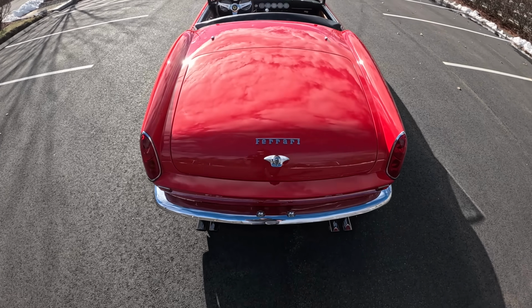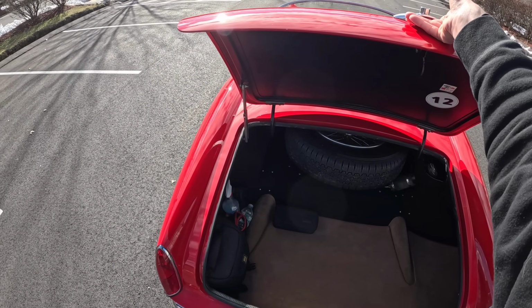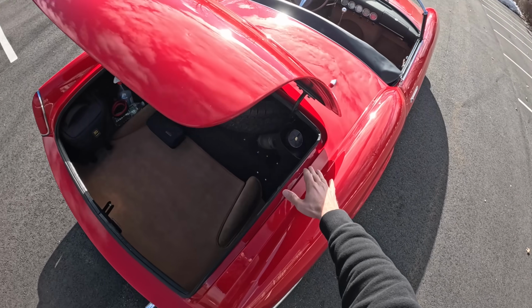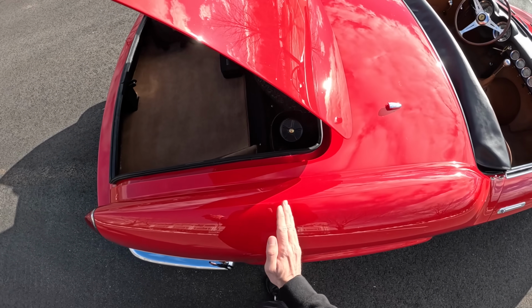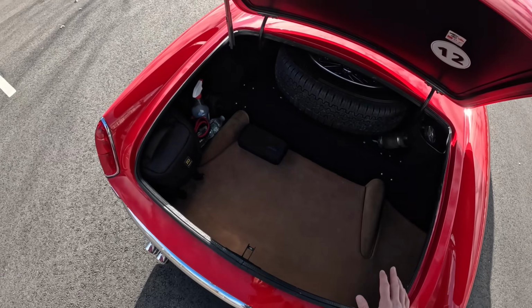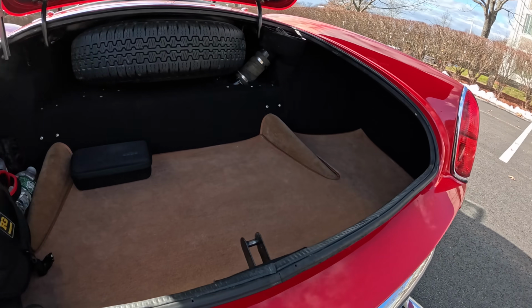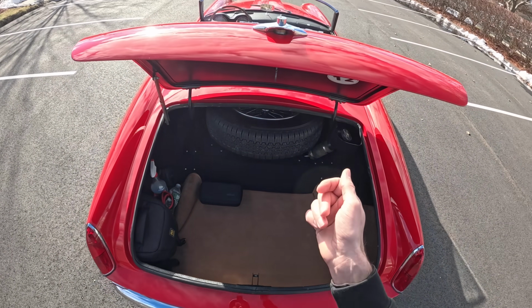Let's take a look at the storage space. Back here, we've got room for a proper spare tire. This is how you fuel the car. So you do have to open this trunk lid to get gas into it. That means you've got to be really cautious not to scratch your paint when you're putting that fuel nozzle in there. But loads of room back here. I've got all my equipment in here and such. Yeah, it's great. As long as you don't drip fuel in there, your clothes and bags won't smell like it.